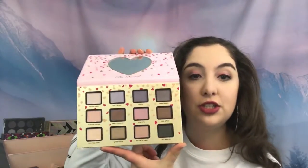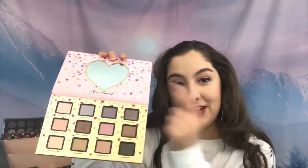The next palette I got recently is the Too Faced Funfetti. It's the Fun to Be a Girl makeup collection. So it looks like this. I think these are so pretty. You got some browns, pinks, purples, very neutral, which I love. And you got a heart-shaped mirror.